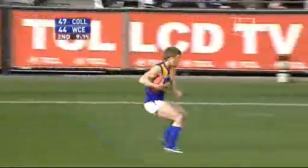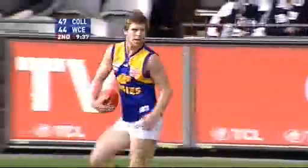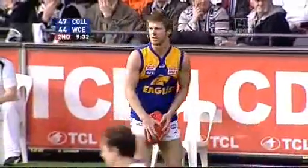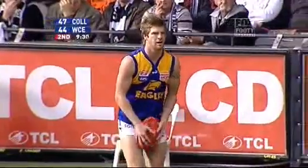When Benny Davies took that ball from directly in front, I reckon that might have been a sign. He just ripped it out of his arms, didn't he? So Bo Waters has got it just forward of the wing for the Eagles.